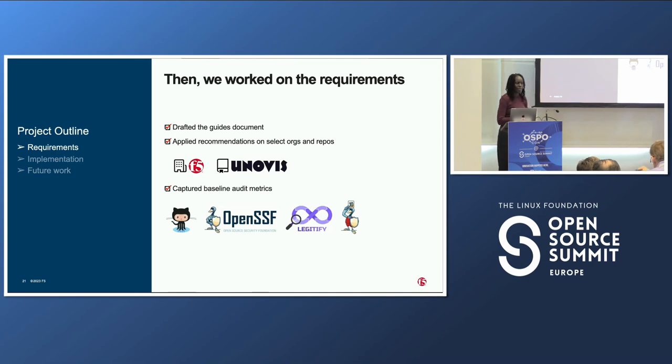For the guide document, we found a nice handy tool called Legitify. Legitify is also an open source project, and you'll get a chance to see it in action in a little bit. It's able to recommend some of the things that you should be doing when thinking about the security posture of your GitHub assets: your orgs, your repos, and your members. We ran that tool, and that helped us get a quick baseline for the document.